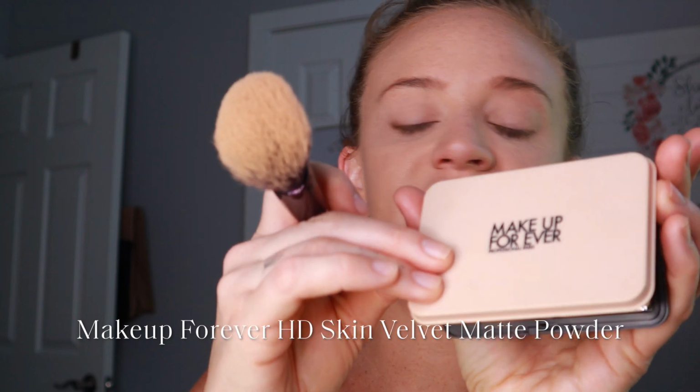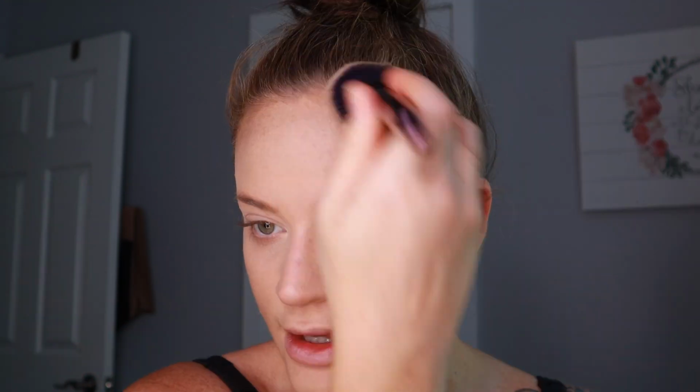So this is the Makeup Forever HD Skin Velvet powder. And I'm just going to set around my face. This is just gonna keep the foundation in place, but also give me a little bit more coverage because, let's face it, I need it.